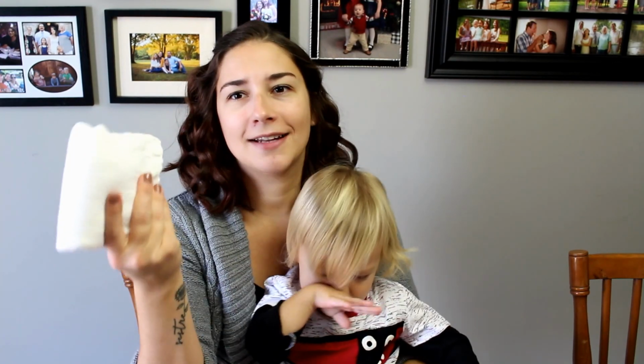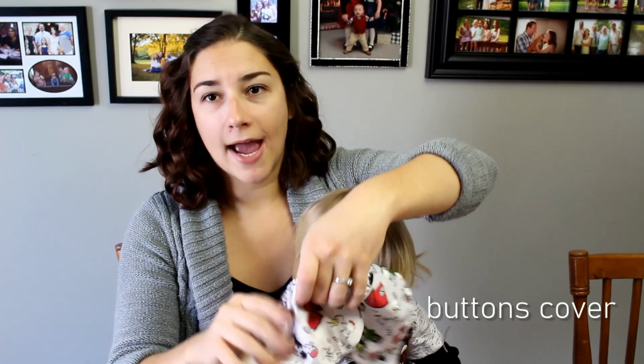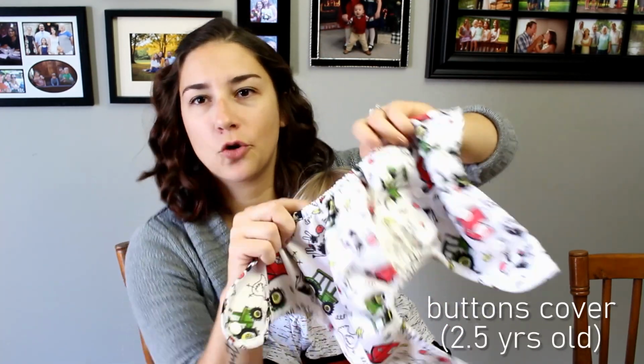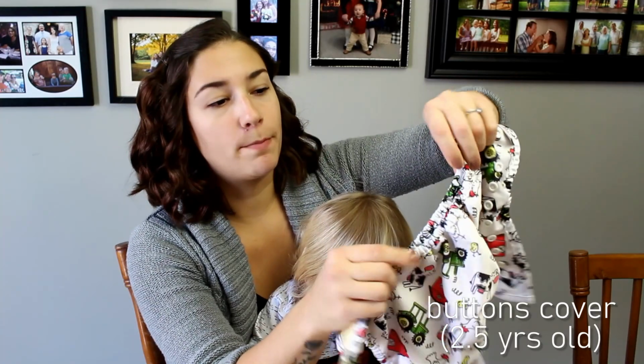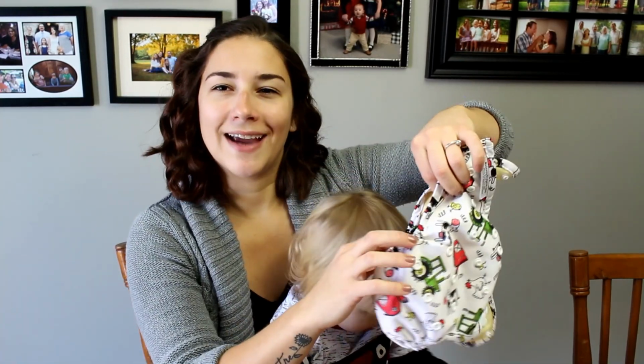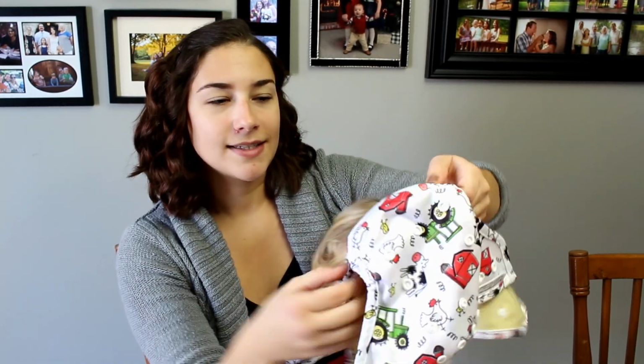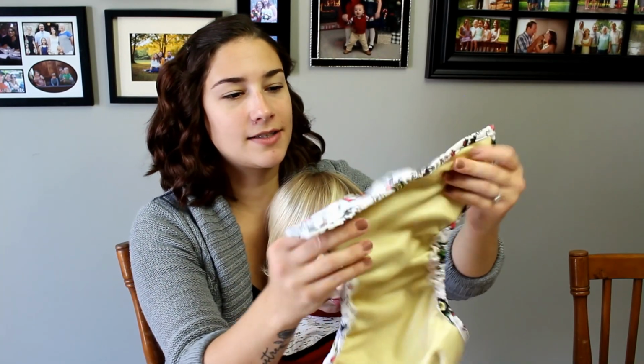So this is the first Buttons cover that I ever owned. I have had it for approximately 2.5 years, because I would have bought it in the spring of 2016. And it is definitely more relaxed than my other Buttons. They're not totally relaxed, no. It's still pretty stretchy, but you can just tell when you put it on. I always feel like it's got more of a leg gap than my others, just because the legs are not quite as tight as they used to be. Not that it's bad.